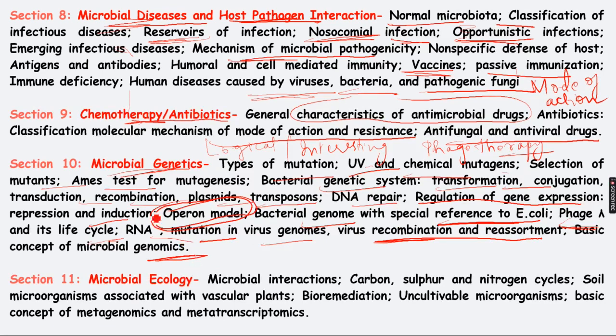So section 10 is again going to be a little time consuming when you're going to prepare for microbiology, but you should have a clear cut understanding in learning microbial genetics, because once you have a clear picture, you will be able to secure full marks.